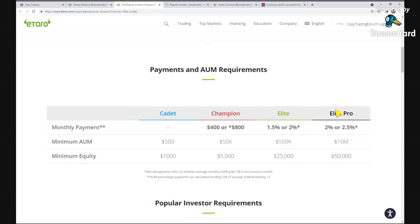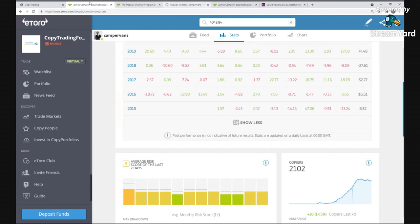And then the next one is Elite Pro. You have to have 10 million under management. And he doesn't have that yet, but he is close to it. He has nearly 7 million. But I'll show you that now.